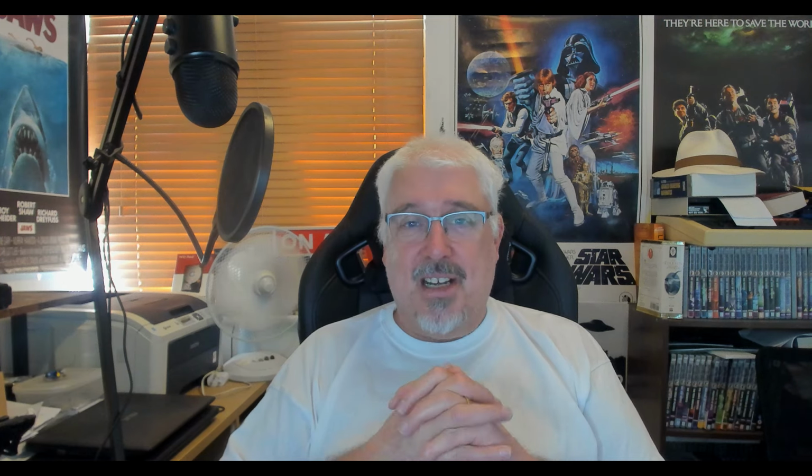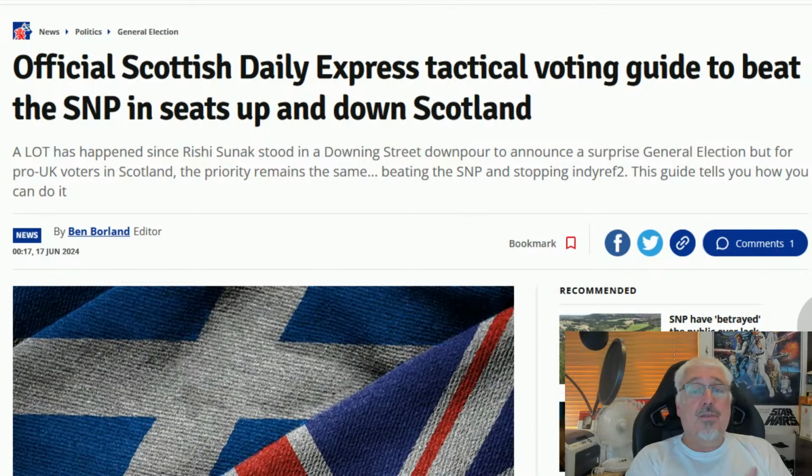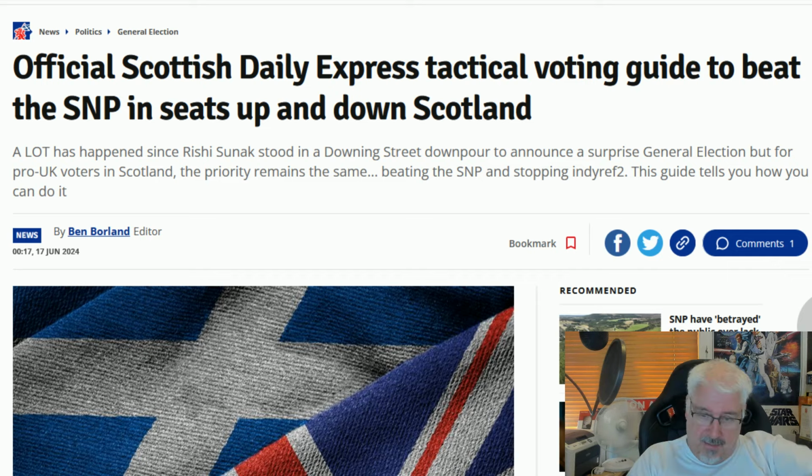Let's have a look. Pay attention at the back, because we're going on this little journey together. Here goes. So, the official Scottish Daily Express tactical voting guide to beat the SNP in seats up and down the whole of Scotland. And we need to do this, folks.